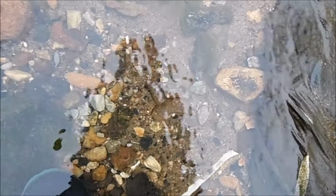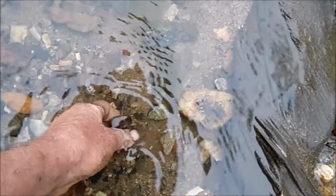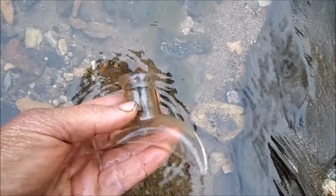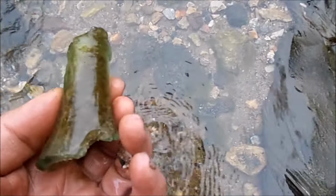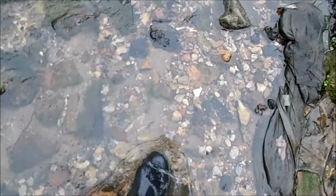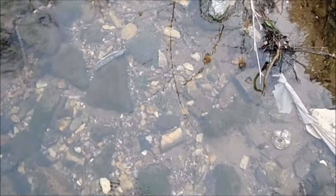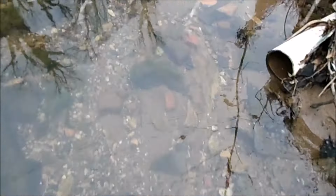Well, I just walked at least 100 yards without finding anything, but now that looks like a JoJo flask, which is probably a dispensary. Over here's another piece of a bottle. A blown in the mold soda. I don't know why those just happen to be right there when so many hundreds of yards went by without me finding anything.